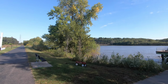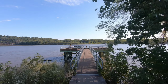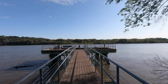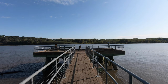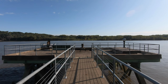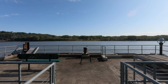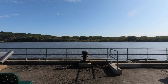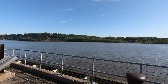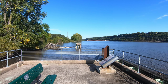The Hastings River Flat Park is the area just south of the lock and dam. The land was originally used for agriculture and then for petroleum storage tanks. When the tanks were removed in the 1970s, the land was donated to the city for a nature preserve. Since then, a network of partners have been working to restore the native habitats. And this pier in the park provides views up and down the river.